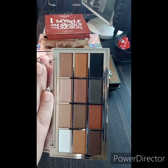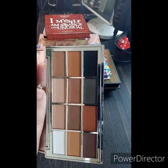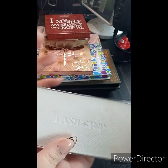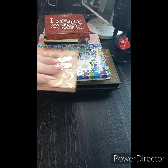This is a beautiful all matte palette. Just absolutely stunning. Matte white, matte black, neutrals in between. Keeping this. And I got this on clearance at my Walmart for $2. And it is just gorgeous.